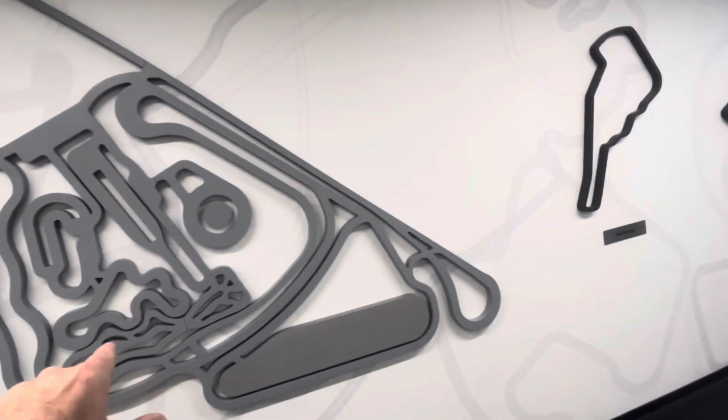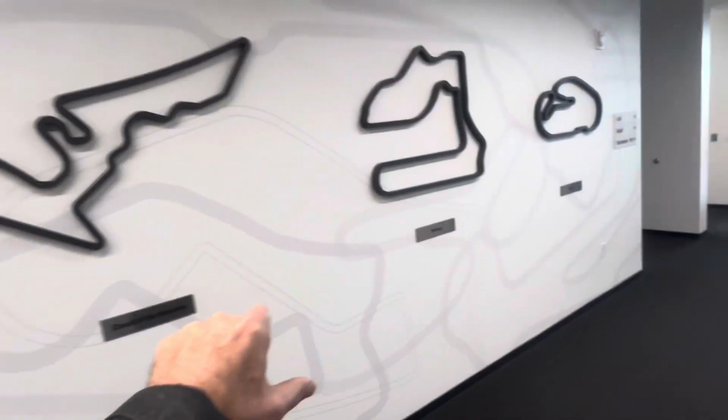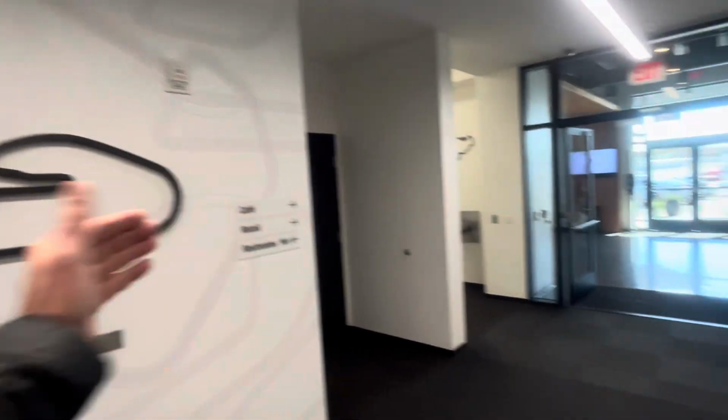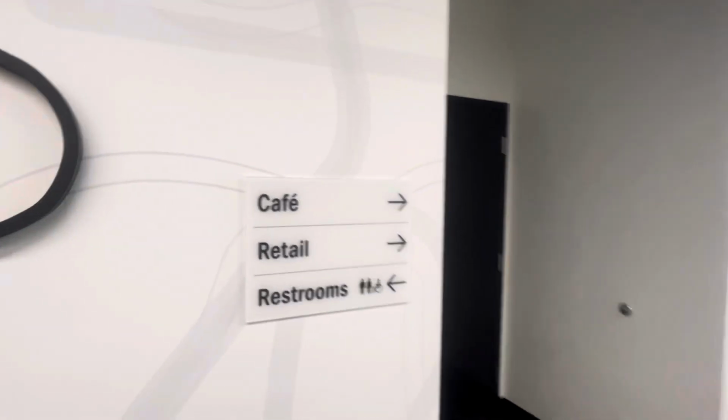This looks like this LA track here, Road Atlanta, Circuit of the Americas, Sebring, and Daytona. You got signs here directing you: cafe, retail, or restrooms.